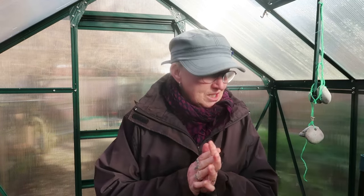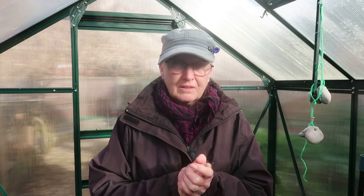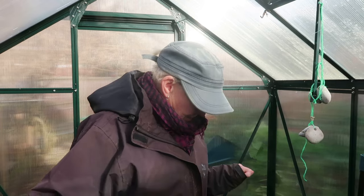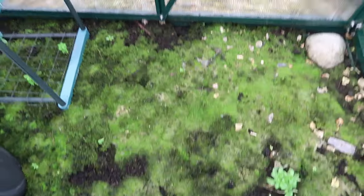Blowy out there today, so I've come inside the greenhouse. It's Sunday. Oh, it's afternoon now. Sunday, what is it, the 4th of February. And I am going to tidy up the borders in here. This doesn't get much sun in the winter. So I seem to have grown a bit of moss over winter because I've been a bit lax about keeping the door open and getting everything ventilated. So I'm going to just scrape that off and put some fresh compost down.